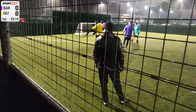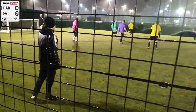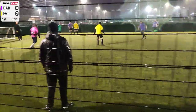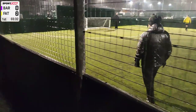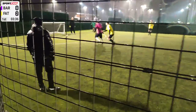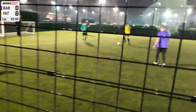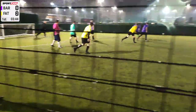That's a good turn. Ooh, tips onto a save, I believe. Referee's in the way of any sort of view. Good yellow pressure, this. And ball's run free. And he beats the keeper, but he beats the goal as well.